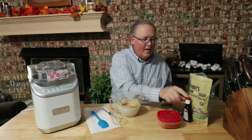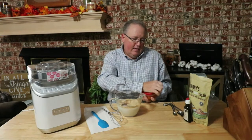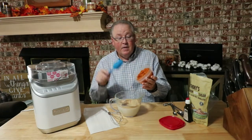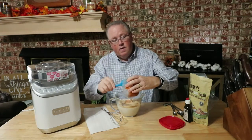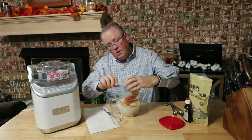So I have half a can, you know, those cans that come with a pumpkin pie filling or pumpkin in them. I didn't get pumpkin pie filling. This is just pumpkin. It's just canned pumpkin. All right, so I'm going to put this in here. There we go.